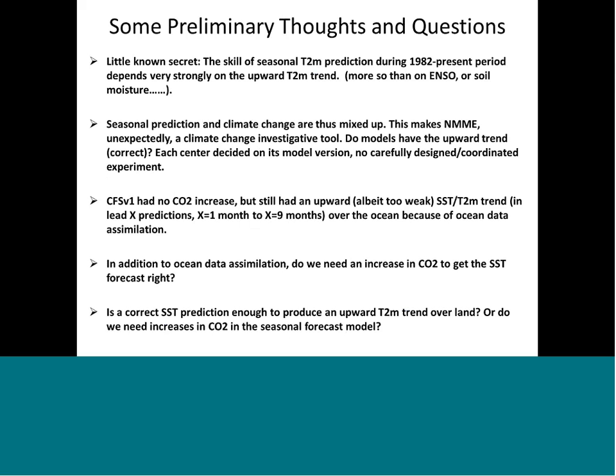So that's why one of the CPC's seasonal prediction tools is called OCN, Optimal Climate Normals. That's very useful for the seasonal forecast. So the seasonal prediction and the climate change are mixed. We can use the NMME Hindcast to look at the performance of the model on climate change, as long as the Hindcast is long enough.